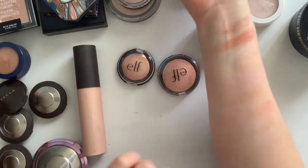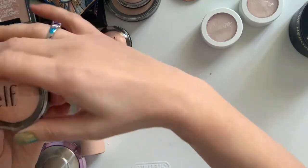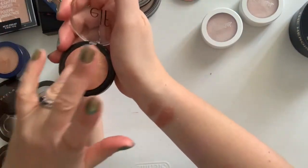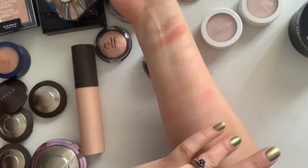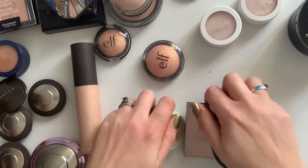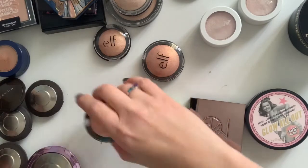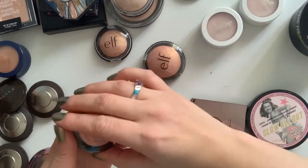That's definitely a more golden. And then this is Apricot Glow. Of the 3, this is my favorite. I have this Laura Geller highlighter in Peach Glow.